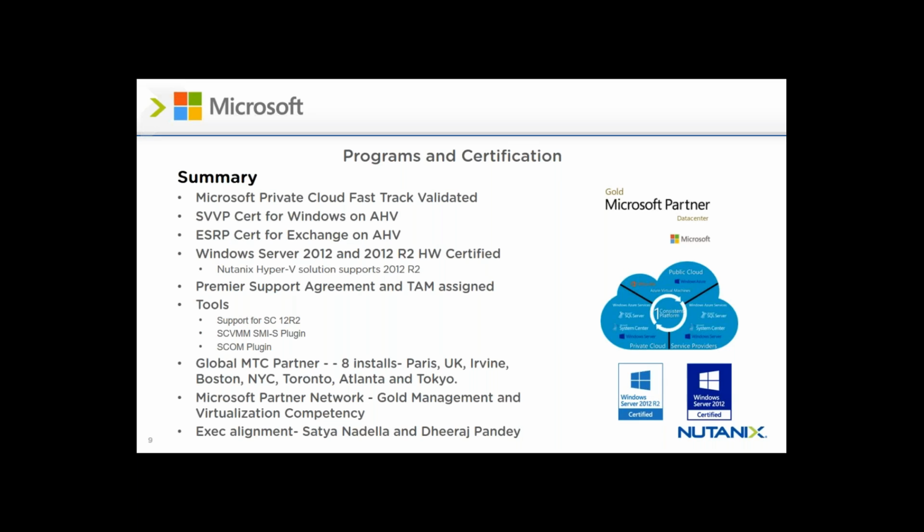Some cool things that we offer around Microsoft, especially in the Microsoft ecosystem and Hyper-V. We support, obviously, System Center 2012 R2, specifically SCVMM. The SCVMM plugin currently is 2012 R2. 2016 is coming very, very short down the line, but that's done via an SMI-S plugin, and in 2016 it's going to be done a little bit differently. Can't disclose that just yet. And then we also have a SCOM plugin, so you can actually pull those Nutanix metrics right into SCOM.